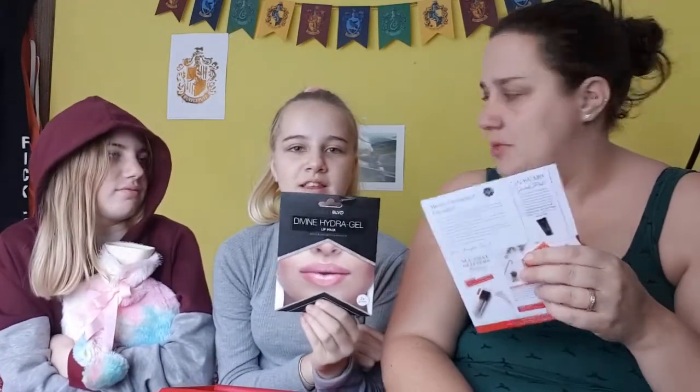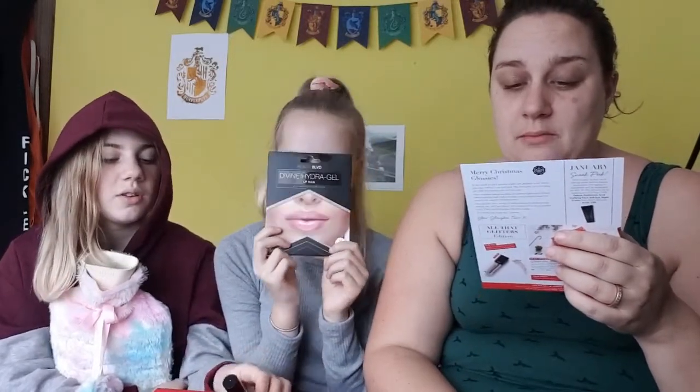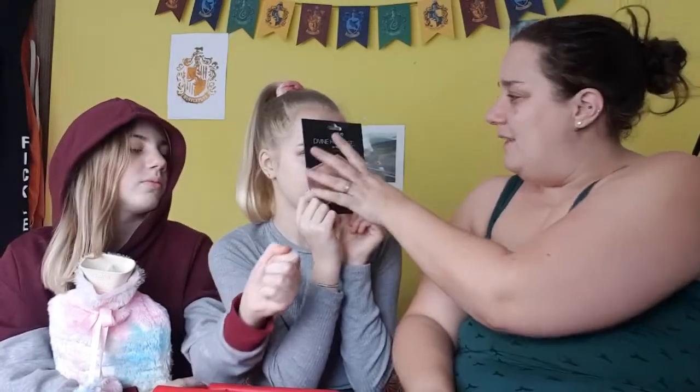Okay, so the next thing I have is this Beauty Mirrored Divine Hydra Gel Lip Mask. For plump, smooth and kissable lips, look no further. My lips are really chapped. Formulated with green tea extract and moisture boosting acid, these masks rescue dry lips. Collagen and antioxidant rich red wine extracts also help to plump and smooth. Perfect for applying your lip crayon. £7.50 from beautyblvd.com. Cool beans. I like that.